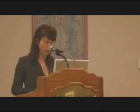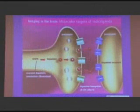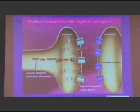Out, or two of them go out, you move abnormally, too much movement or too little movement. This is a picture of what's called a synapse. The presynaptic one is the cell that's connecting to the postsynaptic cell, and this is where dopamine is made.